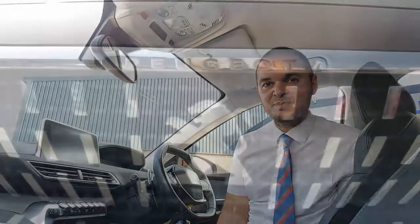On top of this you get dual zone air conditioning, automatic headlights and wipers, there's cruise control with a speed limiter. The car's got some great safety features too, including lane keeping assistance, there's blind spot detection and speed limit recognition. So let's have a look around.